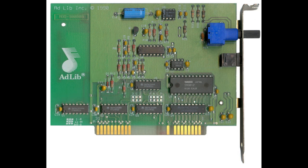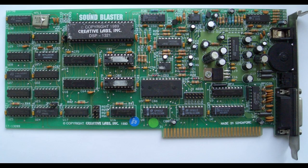Since Adlib didn't bother to patent their sound card, Creative joined the party soon and released their famous Sound Blaster 1.0 in the year 1989. This sound card used the same Yamaha YM3812 FM sound chip as the Adlib card, and so was instantly compatible to all the games made for Adlib.